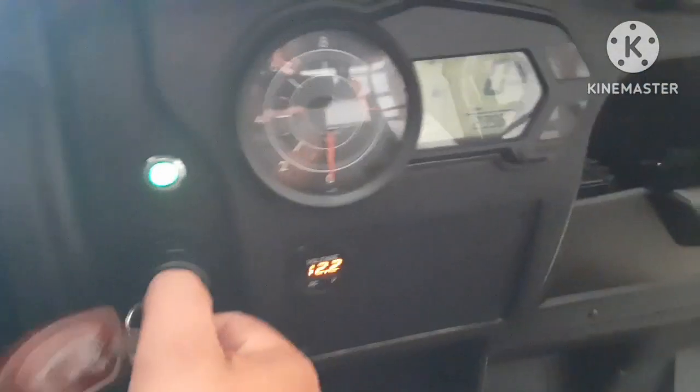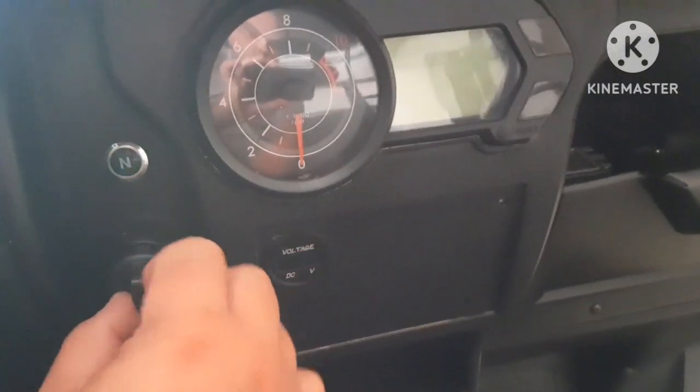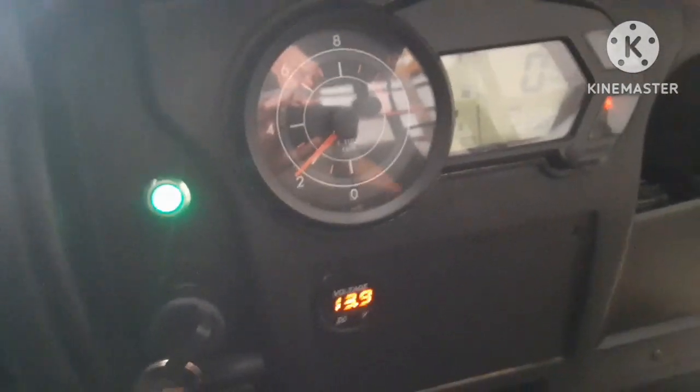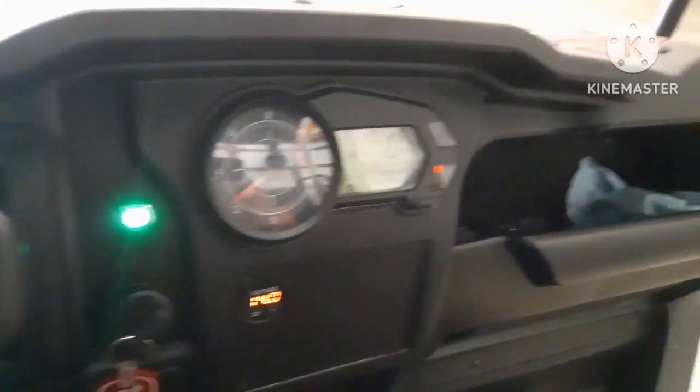Let's see. There it is. Now, of course, she'll idle high for a little bit. That's just how this thing is. It runs pretty good. I still need to change the oil. I still would like to put a new plug in it. I think it's on its original plug, but I'm not sure.